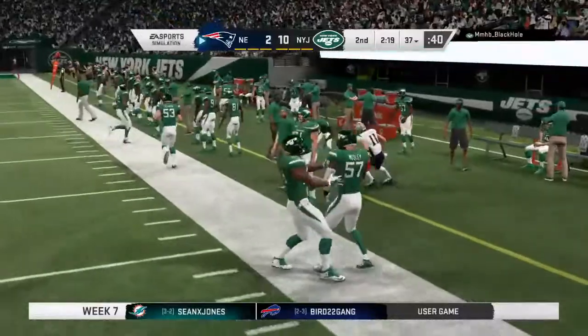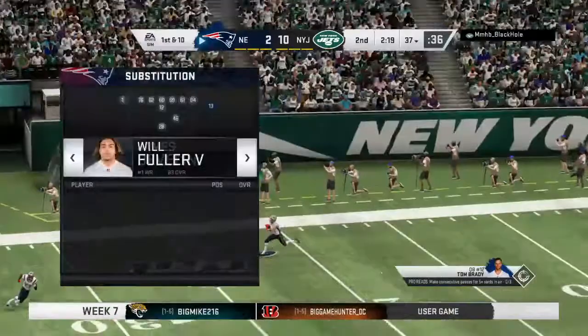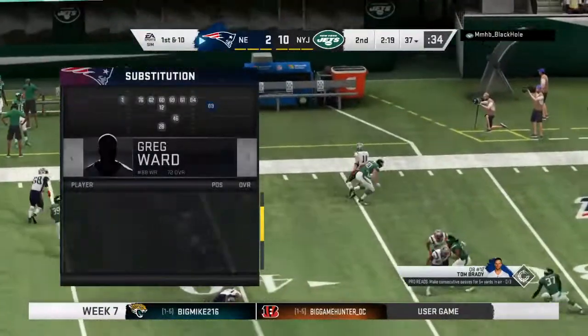And he takes us beyond the 35 before going out of bounds. A good return there, 17 yards. And the Patriots take over.